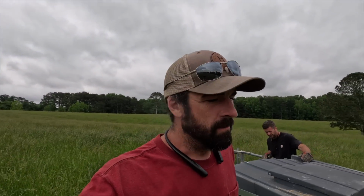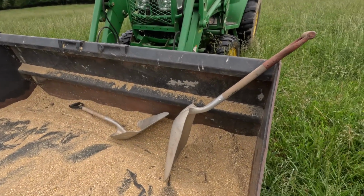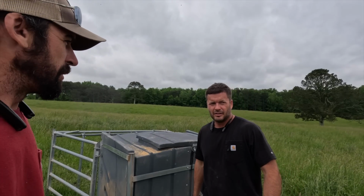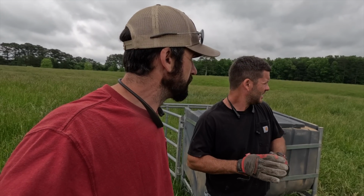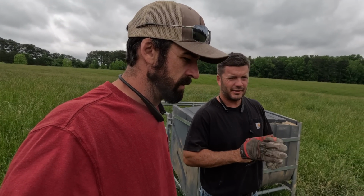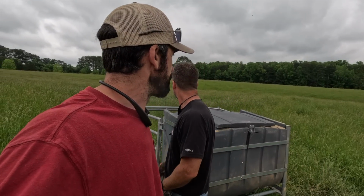Number 2 is filled up. I did a pretty good job guessing how much feed we needed. I don't think you had anything to do with that. We're gonna see if we have any calves left to feed. Might as well.